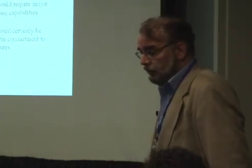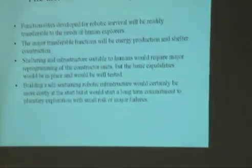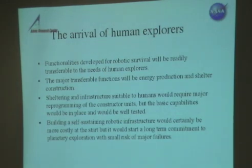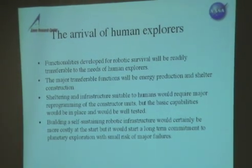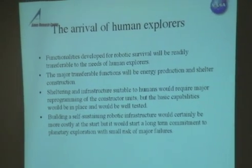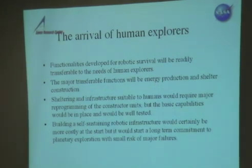Interestingly, if we are able to have energy sources on the surface and the robots are able to survive for long periods of time and build shelter, then much of what is needed for humans is there already. So at the point where we want to send humans, we have to change our mission style and start all over. Now, if we have created this infrastructure already on the surface, sending people would be very easy. We already have energy. We can have shelter. We could have the robots programmed to have some food ready too.